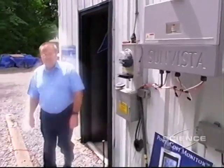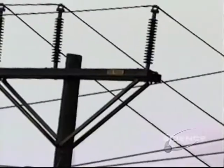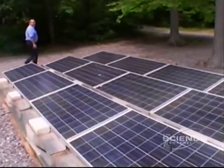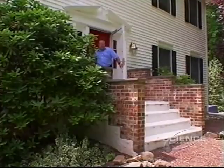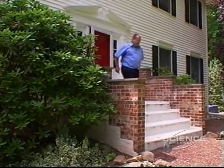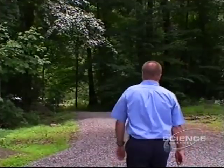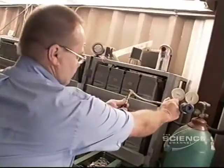And where does Mike get the power for his electrolyzer? The power is for free, courtesy of the sun. The average American home uses about 1,000 kilowatts of power per month, and Mike's photovoltaic cells provide about 1,000 kilowatts. But because Mike's made his house super efficient, that's 60% more power than he needs during the day. The extra electricity is stored by converting it to hydrogen.